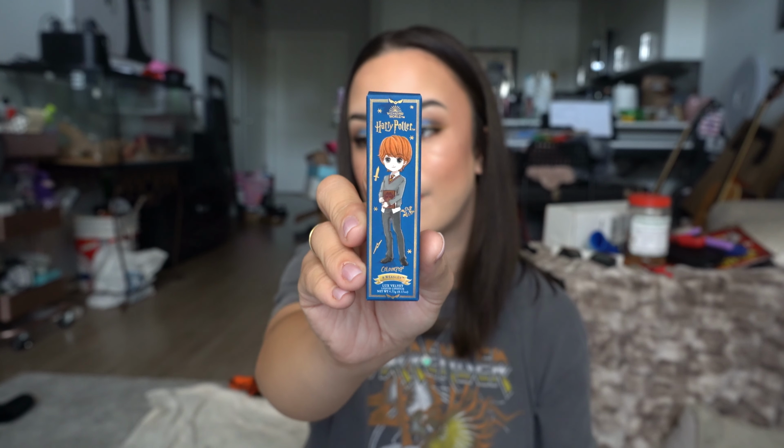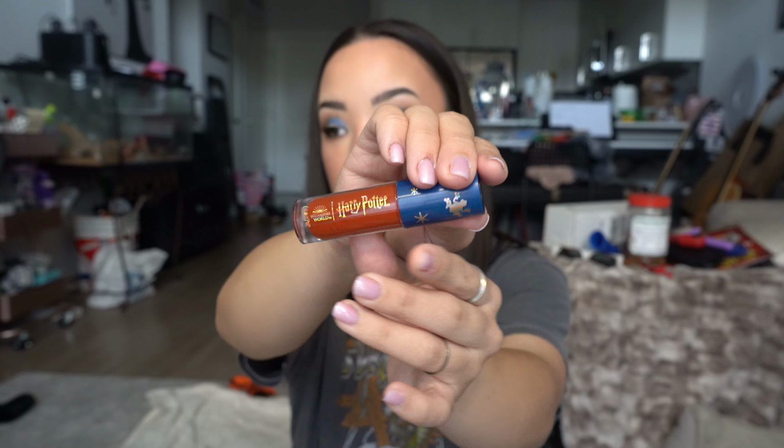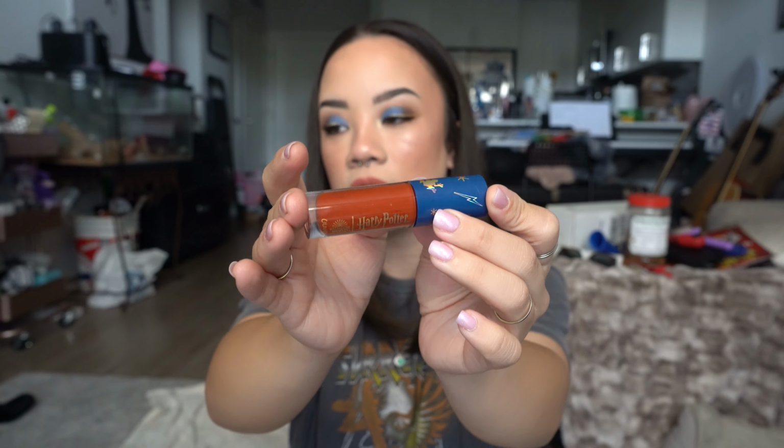Lastly, we have three of the Luxe Velvet, what are these called? The Luxe Velvet liquid lipsticks, I believe. So I will show you the packaging of these because these are super cute. So we have Ron Weasley, which looks like this, and his shade, of course, very fitting, is like a burnt orange type of shade. I'll go in at the end and swatch all of them for you guys.